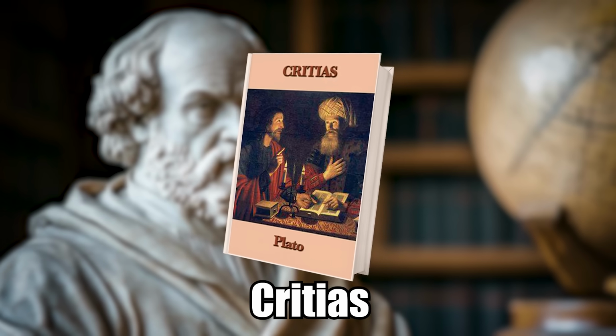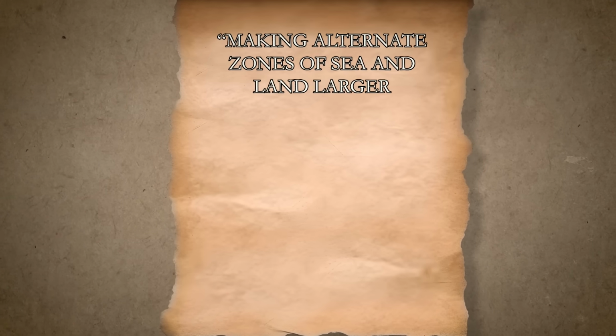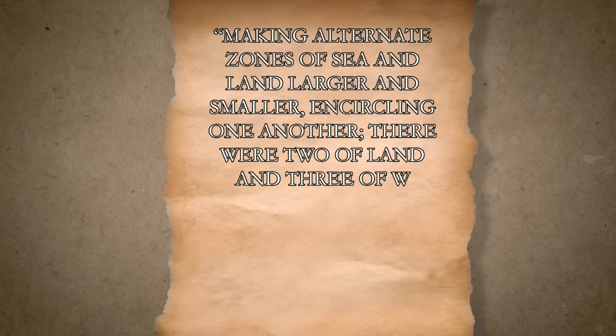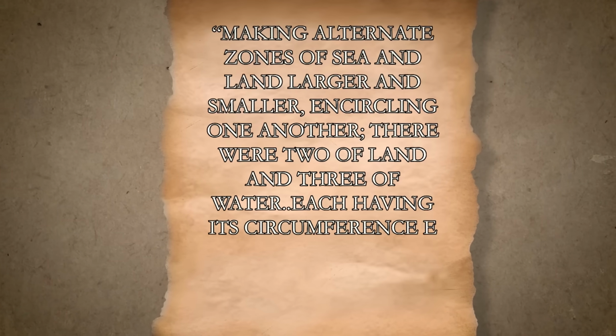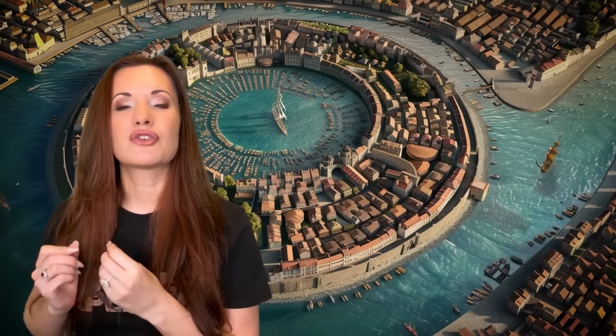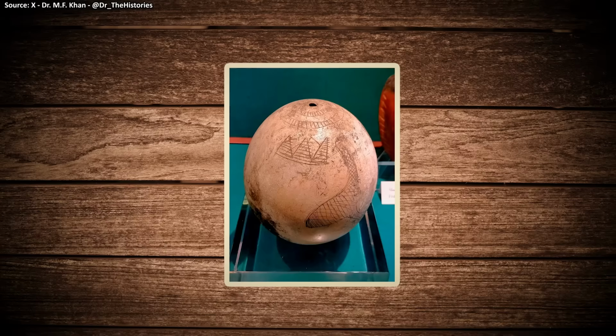This is a quote from Plato's book Critias. "Making alternate zones of sea and land larger and smaller encircling one another, there were 2 of land and 3 of water, each having its circumference equidistant every way from the center." That might sound like a bunch of gobbledygook, so let me explain. The quote is Plato's description of the lost city of Atlantis. He was describing a city made of concentric rings of land and water.